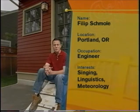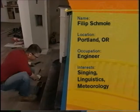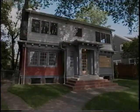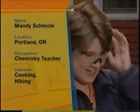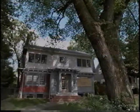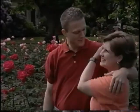My name is Philip Schmola. I'm an engineer, and I like to build stuff. I always like to put stuff together and actually take stuff apart, too. So when we got this house, that was a perfect candidate for taking apart and putting back together. My name is Mandy Barnard Schmola. I am a chemistry teacher. Well, we've been working on the house for about 2.5 years. Our deadline is always 6 months away, and it has been for about 2 years now. But we'll make it. It's gonna be really nice.